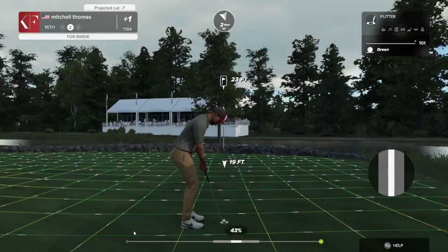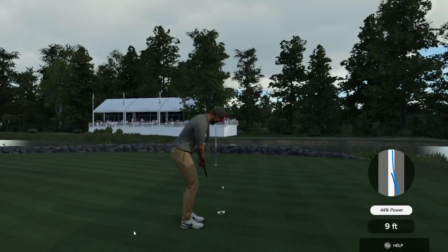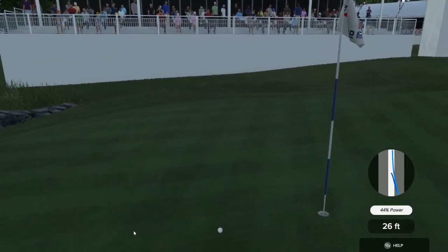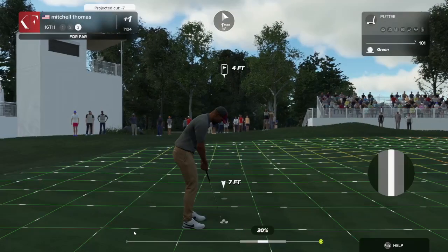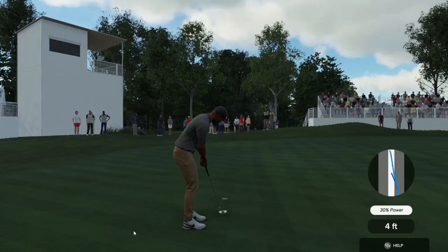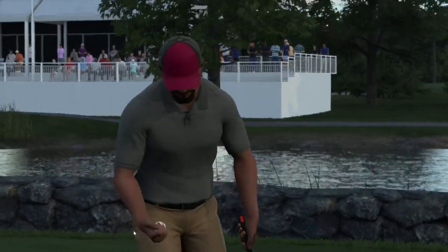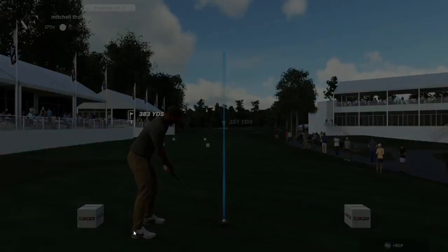Putting for birdie here. Just didn't drop. Didn't quite have the right stuff there. Right on 4 feet. Should make this one. Well, that'll maintain the momentum. Nice par putt. The leader now has a 1-stroke advantage.